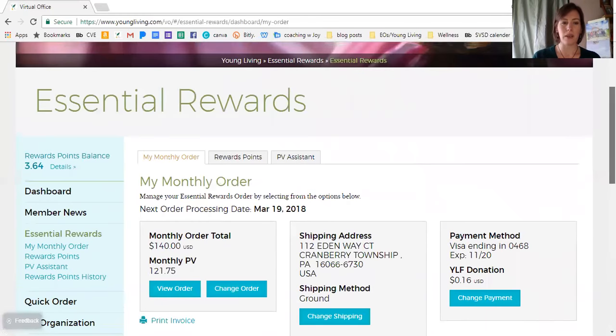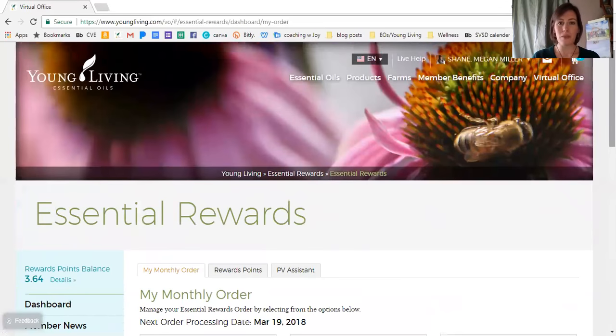I hope that explains Essential Rewards. It's an amazing benefit to members, and I really encourage you to take advantage of it to be able to get your household items as well as all of your wonderful essential oils.